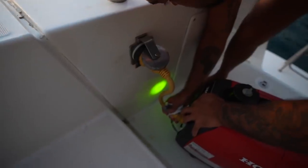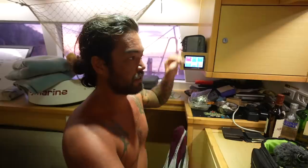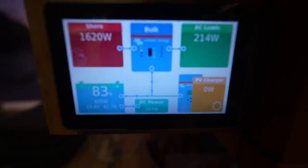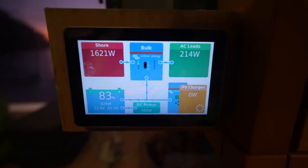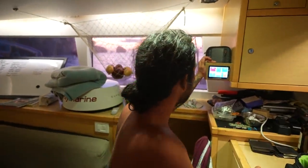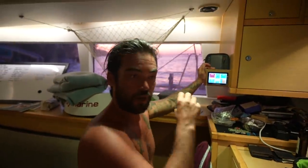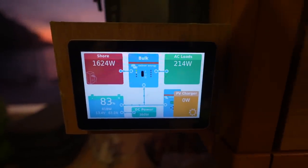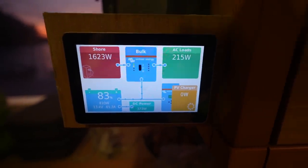Okay, so now we got 1600 watts of charge coming in from that Honda generator through the inverter charger. It's doing a bulk charge, and the boat right now is using power, but we're getting 62 amps of charge going into the batteries. You do this for 3 hours, for example, and you've just put 200 amp hours straight into the battery.